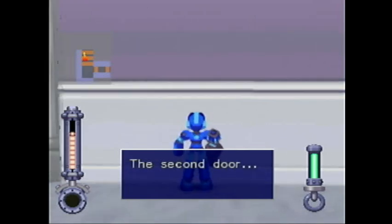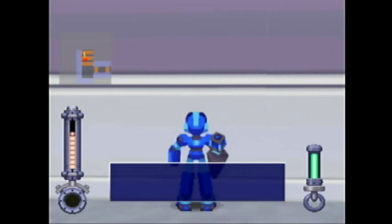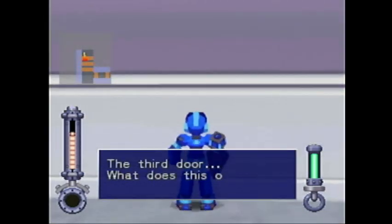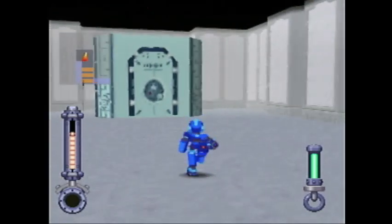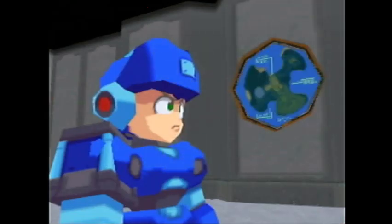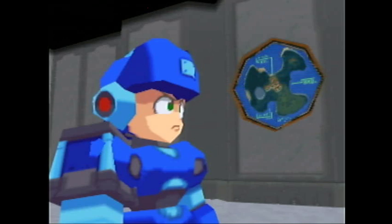Second door. What is this? It reads sleeper. The third door. What does this one say? Dreamer? Well, it should be the last one. What's happening to me? This is the first time I've ever been here, but I feel like I've seen this before. Something is telling me there's danger here, that it shouldn't be opened.